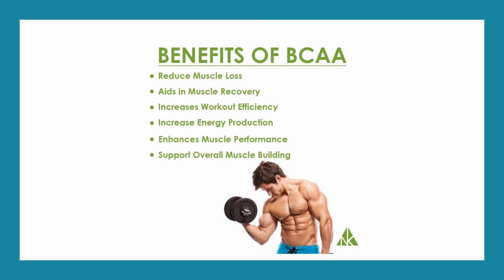Today, branched-chain amino acids are often used to treat a variety of medical conditions, including burns, trauma, and sepsis, which is a complication that can arise as a result of an infection. New research also suggests the branched-chain amino acid supplementation can be beneficial for other conditions like diabetes and liver disease.